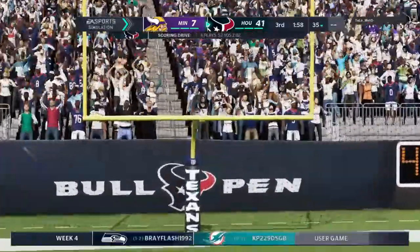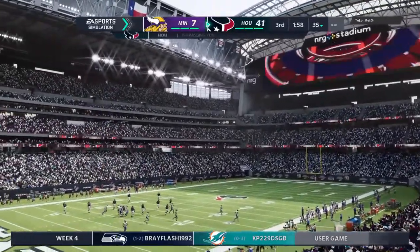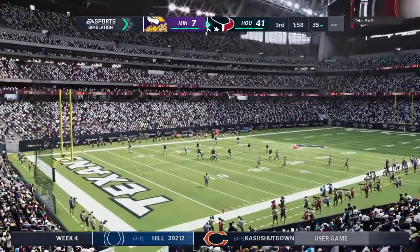And he's been a busy man, 5 for 5 now as he knocks another one through to extend the lead. 41, Vikings 7.